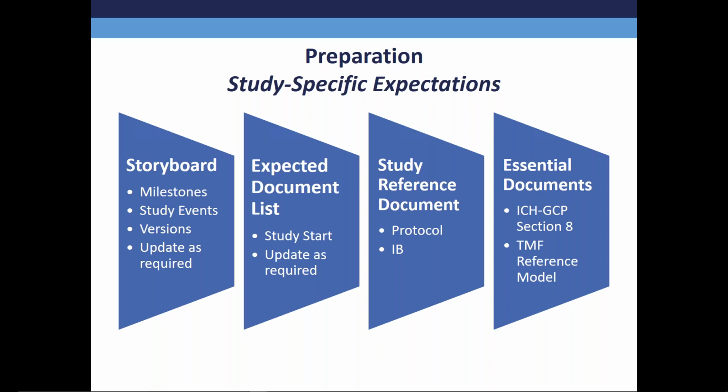And you also want to be sure to carefully review the study's reference documents. So this could be the protocol, the IB, the monitoring plan, really to understand what are the study requirements, what are the inclusion and exclusion criteria, what are we using for IP, what are we using when we're looking at accountability? Are we going to be looking at accountability logs for multiple different study drugs? Are we going to be looking for particular questionnaires that we know patients used, things like that.